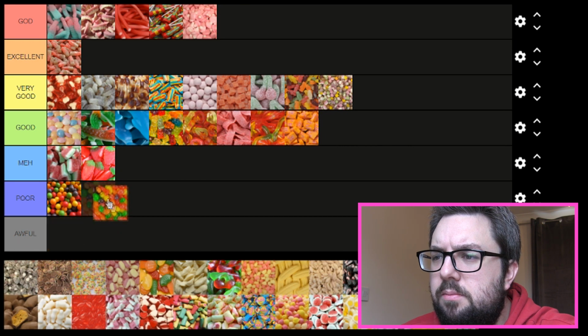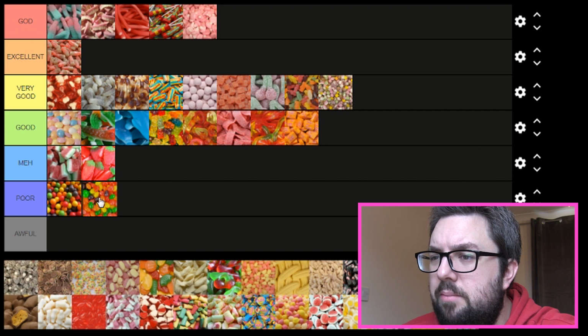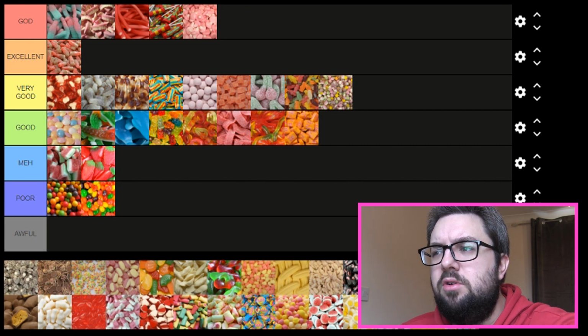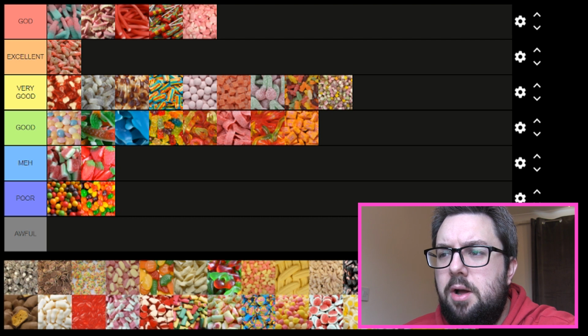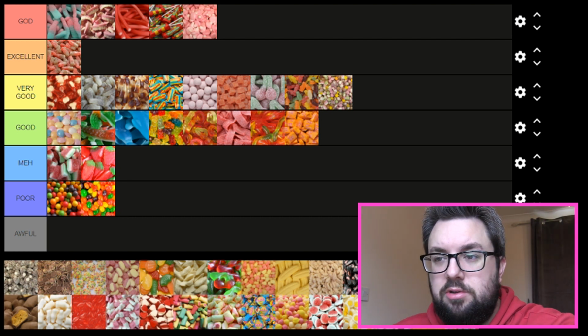Jelly beans. Generic. It's weird that we've got the bad ones in a row here. But yeah, poor. Again, poor. I'm not interested in jelly beans whatsoever. Jelly Belly is a different story. Gourmet jelly beans, I absolutely love them.